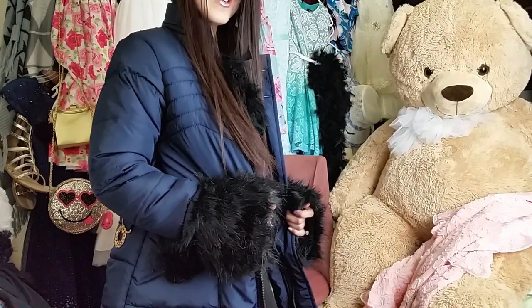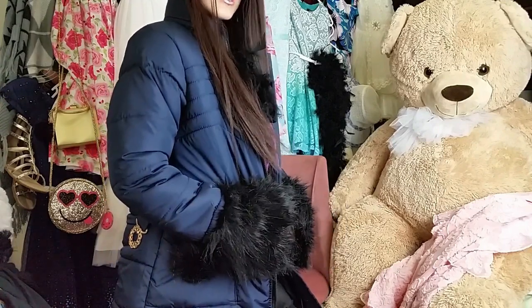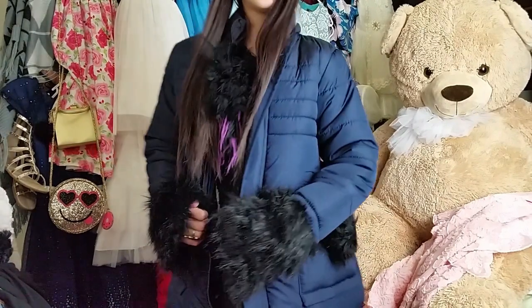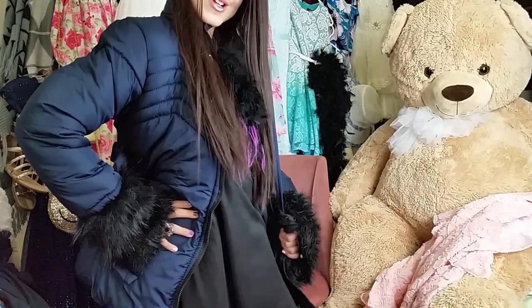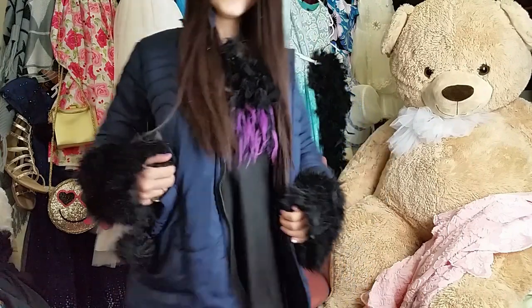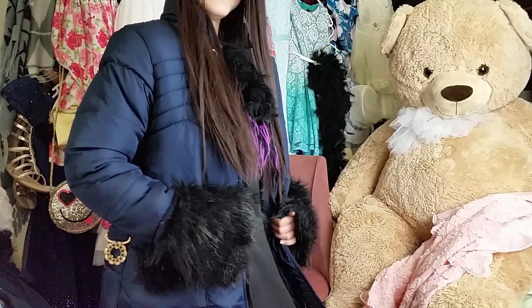Thank you. So yeah. And this is so cuddly. And this is very fancy. I really like it. This is the sides. So cute. Adorable. Pocket act. Poses. Now let me just do some poses.